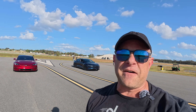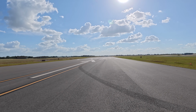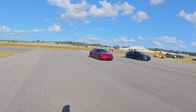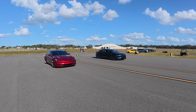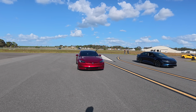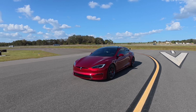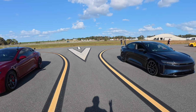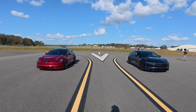We got Lucid Sapphire versus Tesla Plaid with the track pack down the half mile here at Avon Park Airstrip. So who you got? We got the Lucid Sapphire. I'm guessing it could hit 190 miles an hour. Last time out, the Tesla Plaid hit 184.6 miles an hour. We got a little bit of a tailwind here, so this is gonna be an awesome race. First real world data for the Sapphire down the half mile.